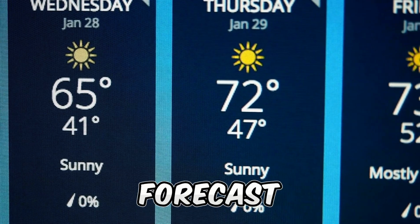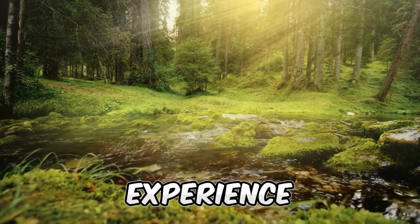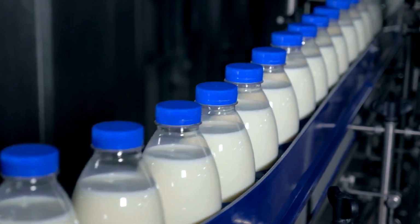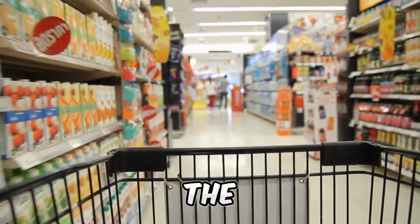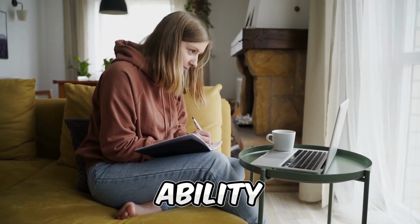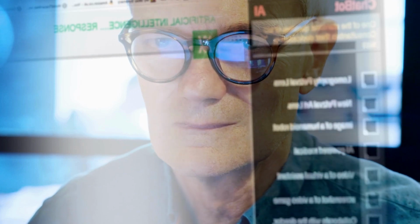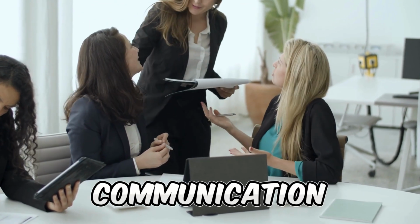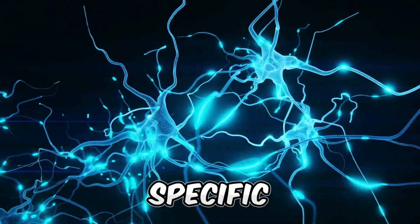Whether you're asking for the weather forecast or setting a reminder, they seamlessly integrate context into their responses, making the experience feel more natural and intuitive. For example, if you ask Siri to remind me to buy milk, it will not only create a reminder, but also remember the context of your request. So the next time you're at the grocery store, it might suggest adding milk to your shopping list without you even asking. This ability to retain context and personalize responses marks a significant leap forward in the evolution of AI. It's not just about following predefined rules anymore, it's about understanding the intricacies of human communication and adapting on the fly.